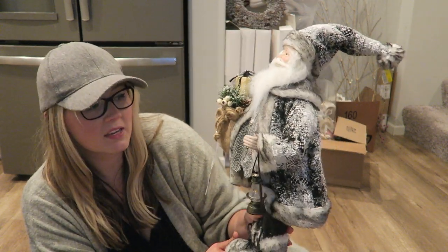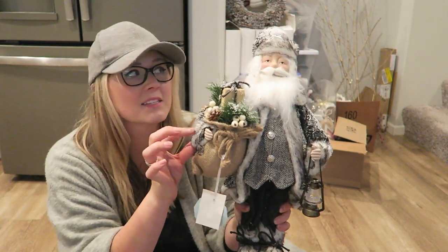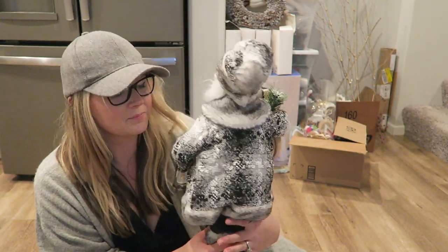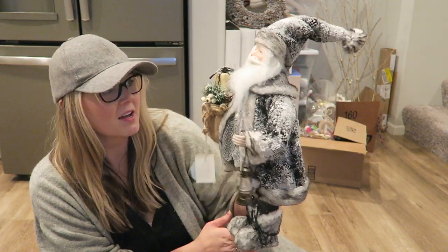So cute. He was $19.99. I love his little fur boots and the fur accents on him. And his jacket is super adorable as well. And his little lantern. This is the first Santa that I bought.